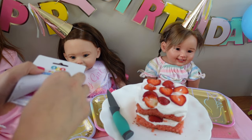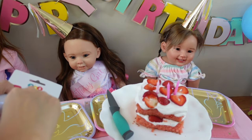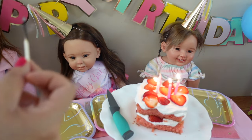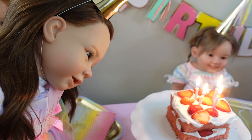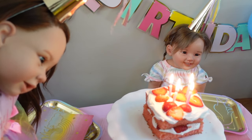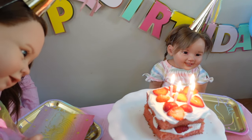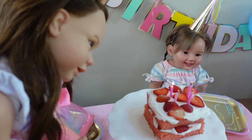I'm going to put the candles on the cake. So I'm going to put 4 candles because Magnolia is 4. Wow, time goes by so fast. I can't believe she is already 4 years old. I'm going to be holding Magnolia while we sing Happy Birthday and while she blows out her candles. Okay, everyone, let's sing. Happy birthday to you. Happy birthday to you. Happy birthday, dear Magnolia. Happy birthday to you. Magnolia, don't forget to make a wish.